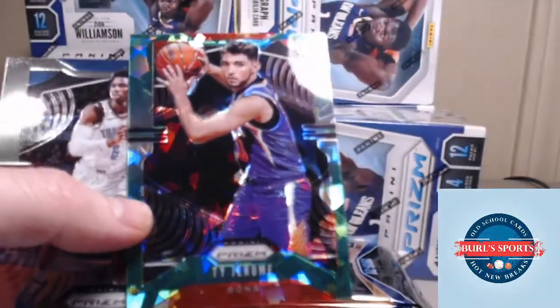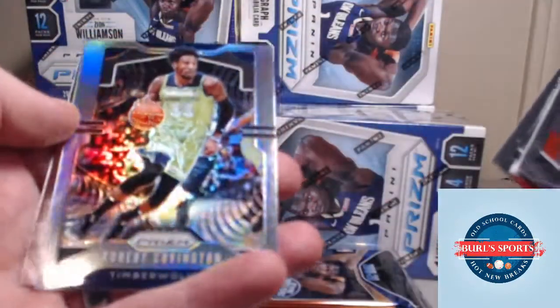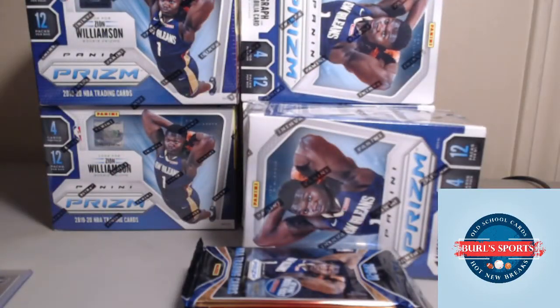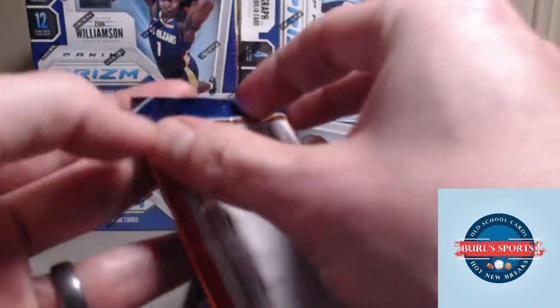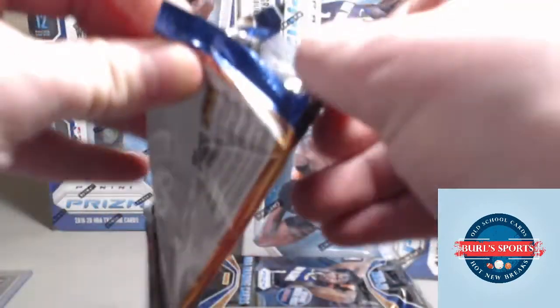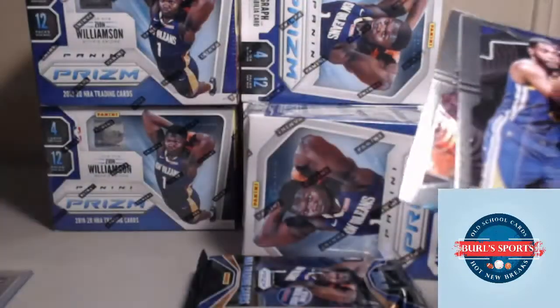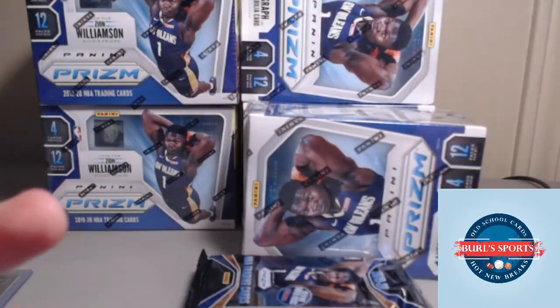Ty Jerome. Green ice. But likely print run on these green ice parallels is less than 100. Covington Silver. Most of these boxes should have three silvers, four green ice, and then either a green ice jersey numbered 56 or a green ice autograph numbered to 16.